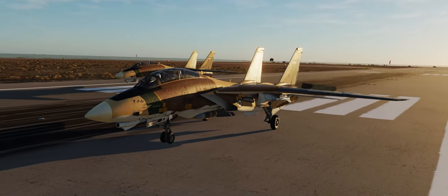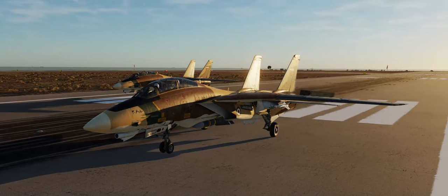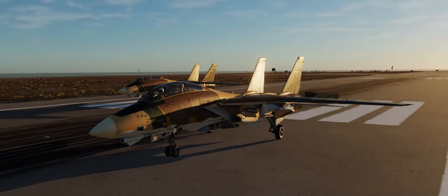So I figured we'd just fly a lazy cross-country flight today down the coast of Iran to the Strait of Hormuz from Kish Island and make a landing at Bandar Abbas as we have the sun setting. So let's go ahead and hop in the cockpit and get started, guys.